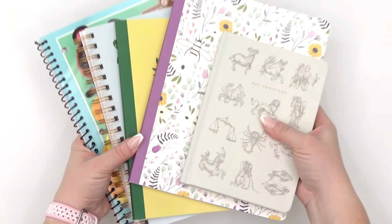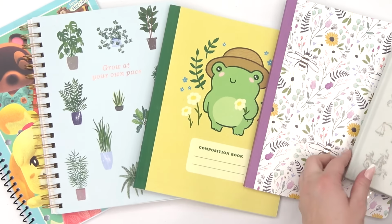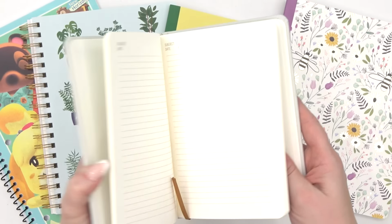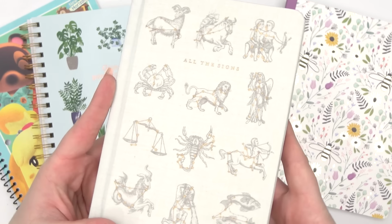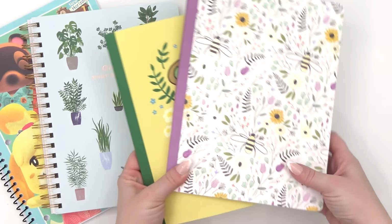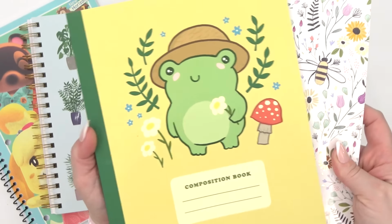Okay guys, so can we talk about notebooks for a minute? Here are all the ones that Mackenzie picked out, and it kind of looks like a lot, but she is using 4 notebooks for 4 different subjects. And actually, this little guy is technically a journal, so that's something that she's going to be starting this year, keeping a journal. I really love these 2. I think they are so cute with the little bee and the frog.